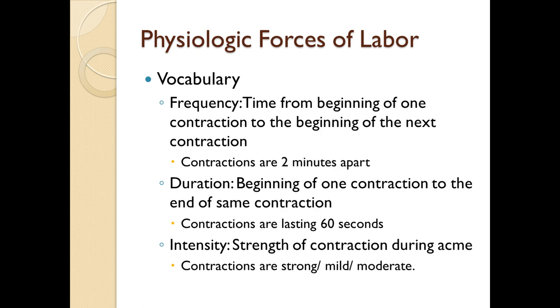Duration is the beginning of one contraction to the end of the same contraction. So you can say contractions are 2 minutes apart, but they are lasting 60 seconds, and their duration is 60 seconds. And intensity. This is the strength of their contraction during the peak of the contraction. They're mild, moderate, or strong.